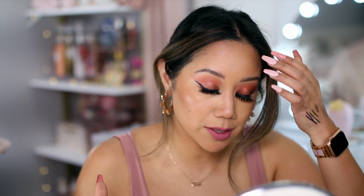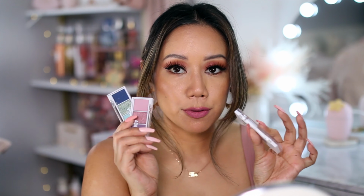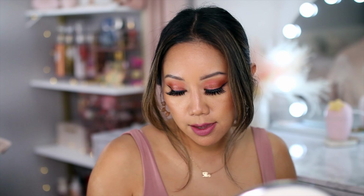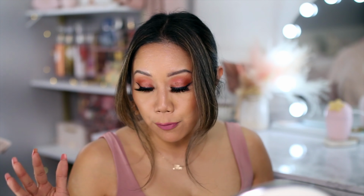Love, love, love the way this look turned out. Was not expecting the shadows to be as beautiful. I don't know why. The other palettes also look very promising. So again, let me know if you'd like to see a makeup look on this, maybe more of an everyday look with it. Very surprised with the soft light setting powder, because I was thinking it would be shimmery, make me appear like I'm one of the Cullens, you know, from Twilight. But no, it's beautiful.